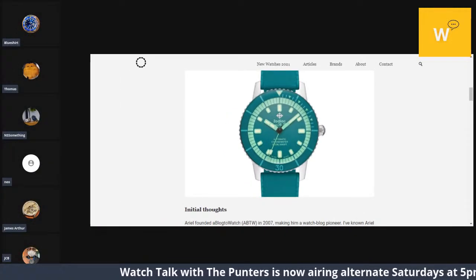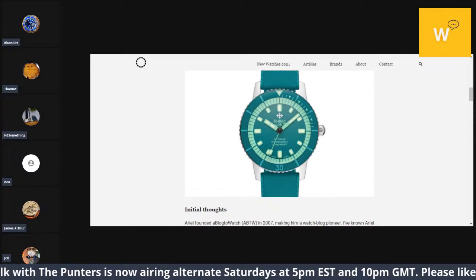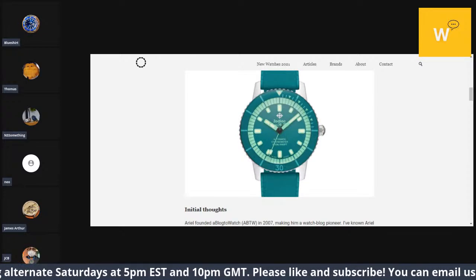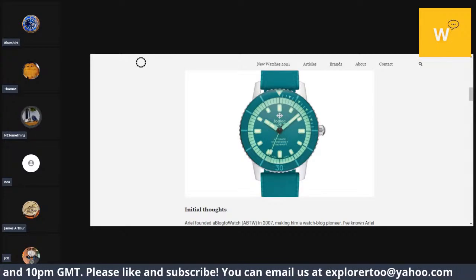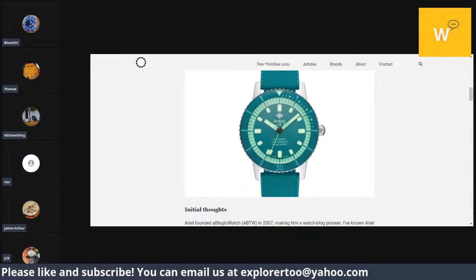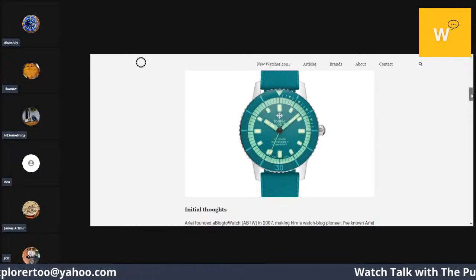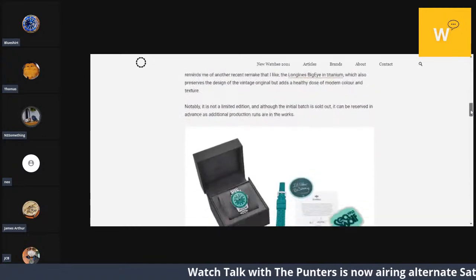One of the things that's weird though, and I know STP makes a lot of movements, is I wonder if this is not the right STP movement for a watch like this. This one is a clone of the 2824 with a swan's neck regulator, so not necessarily the most robust for a diver or something.